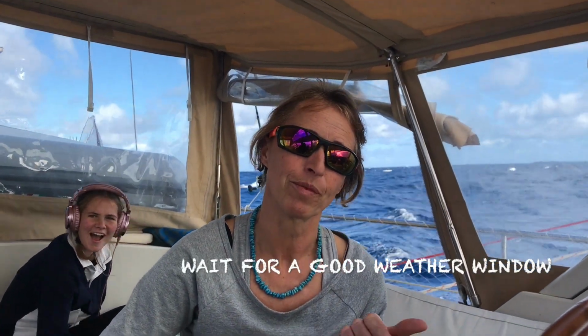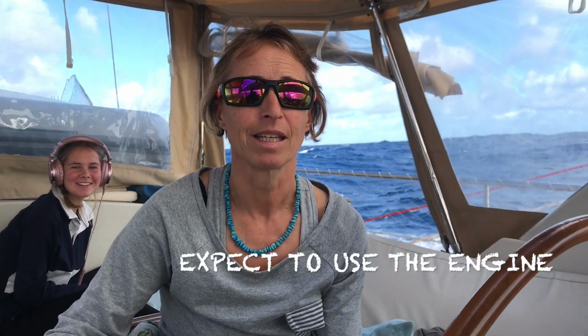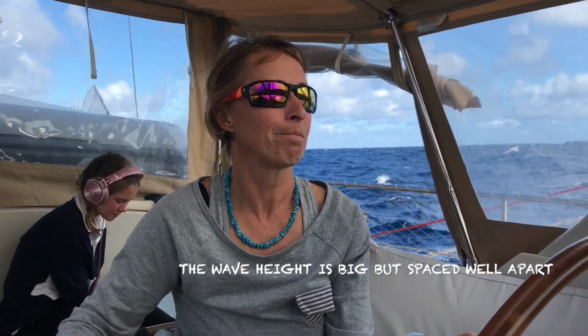So top tips from going from Gibraltar down to the Canaries, I would say wait for the right weather window, look at the swell as well as the winds, expect to motor some of those days. Don't worry too much about the swell though, because they are very spaced apart. Be aware that the weather might not be that accurate, so you will be motoring some days. We had to motor through the Straits of Gibraltar up to Cadiz to get the best angle on the wind.